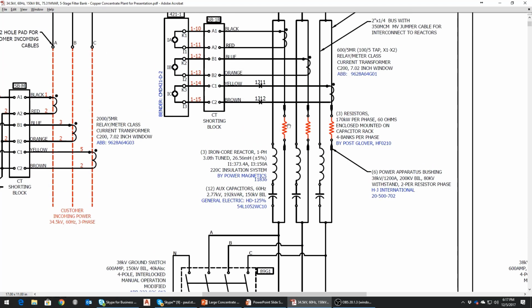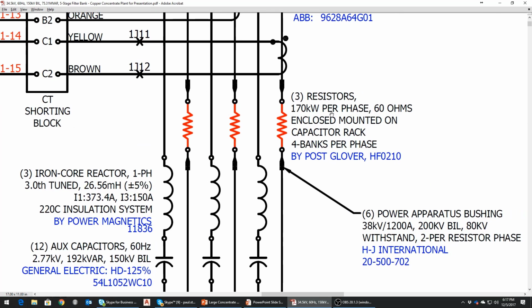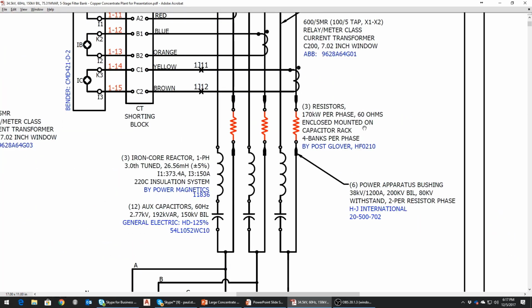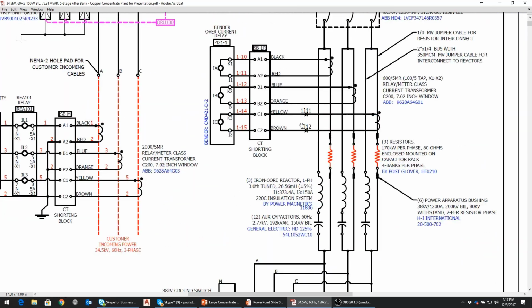We have a set of CTs that monitor those resistors. Here you can see the resistors are 170 kW per phase. Very high kW rating when you think about it, 60 ohms. This provides a damped impedance curve for this filter. In fact, all of these filter branches are very well damped filters to prevent resonance between the tuned frequencies. We use a very simple RMS sensing relay for protection of the resistors. We're just looking at RMS current here, and this is really backup protection for the equipment, but it's very inexpensive backup protection.